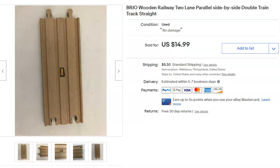And then I sold this, just one track. It's a dually, a double track there, two lane. Again, 31 cents, listed July 17th, sold July 27th for $14.99 plus shipping for that piece. That was sweet. All right, next.